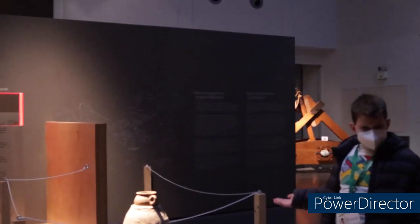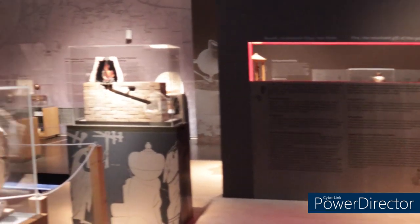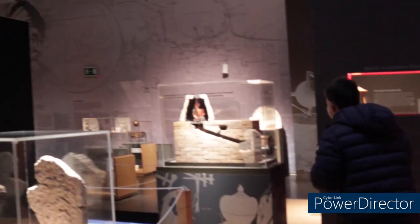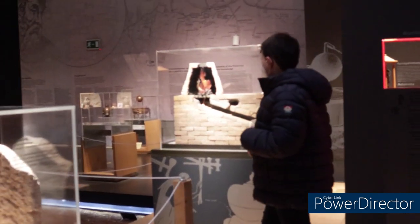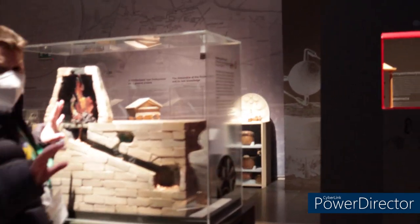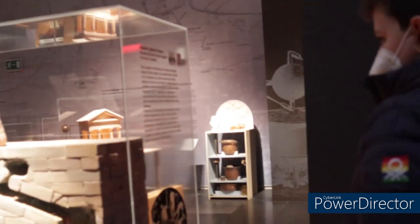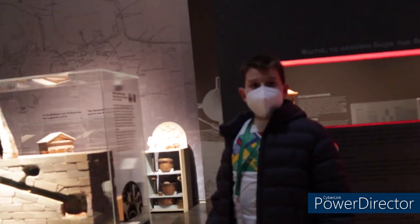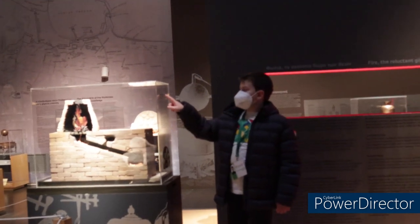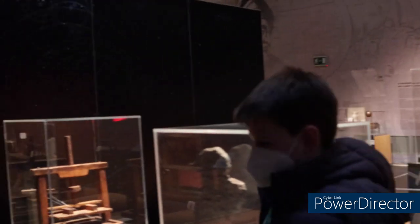Some bread, right? Well, this was the solution then. And this is a model of, I guess, an iron melting furnace or something? Don't get me wrong, I'm not an archaeologist. Yes, it is copper. Bronze furnace. From copper, to copper.